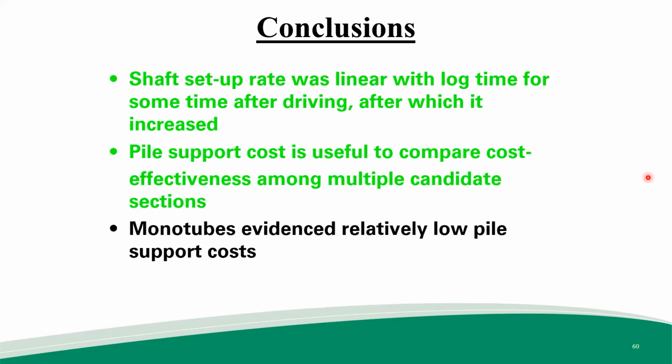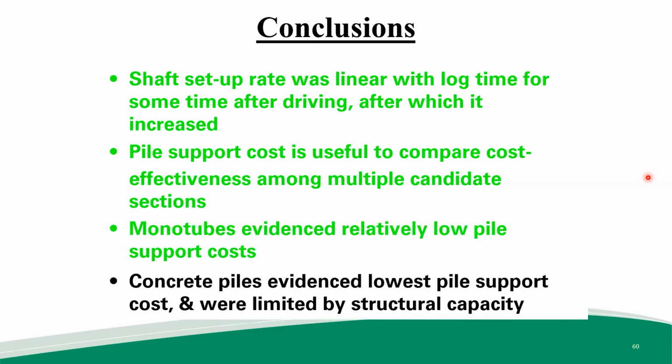The monotubes, again, tapered piles are designed to develop high capacities at low embedment depths and low support costs in granular materials. And so it's not surprising that they develop relatively low support costs. But the concrete piles evidenced the lowest pile support cost. But this particular size, the 12-inch square, were limited by structural capacity.